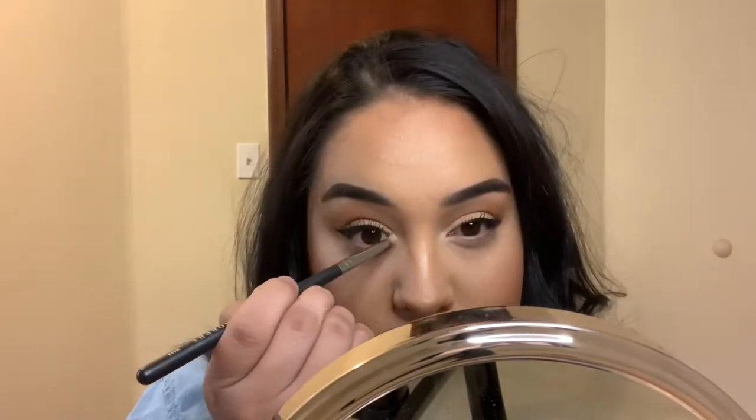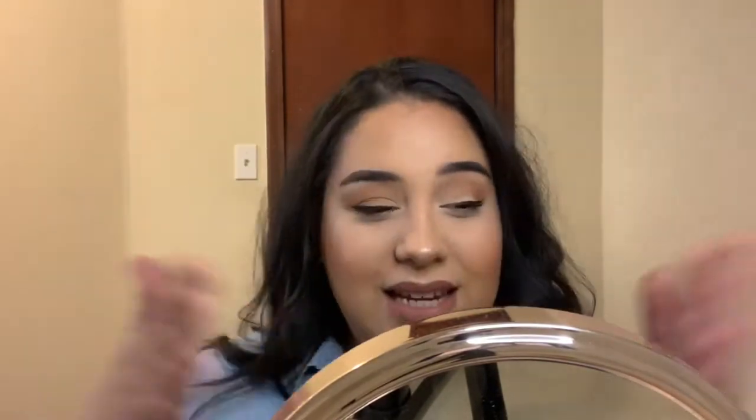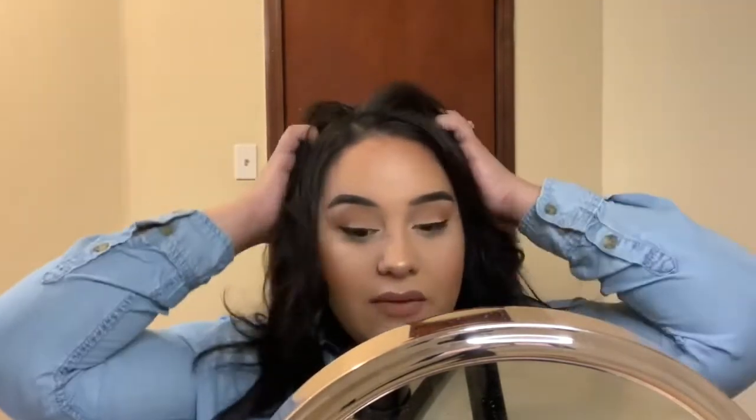So I'm gonna take that, and then I also like to apply this right into the inner corners of the eye, slightly, nothing too crazy. By the way, this makeup look that I'm doing right now usually takes me like 10 to 15 minutes. But because I'm walking through it and telling you guys everything I use, obviously it's going to feel like I've been here forever. But in all reality, I've only been recording for 37 minutes. So it's not that long.